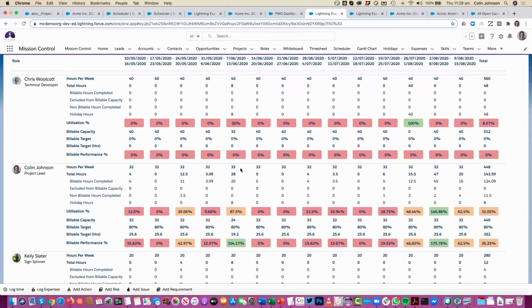As I mentioned earlier, I'm set to do 32 hours a week. So you can see how many hours per week I'm meant to work, and then how many hours I have worked. And then that gives you a breakdown of whether it was billable, non-billable, or holidays. So I get my overall utilization percentage. Obviously, 28 hours against 32 gives me an 87.5% utilization.